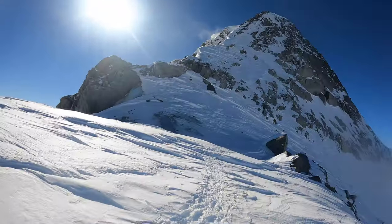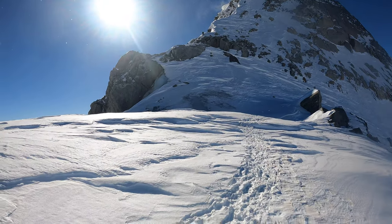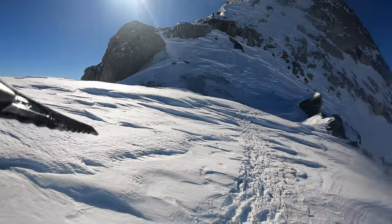So, now on the final semi push, that's 150 meters up. Scrambling, grade 2, easy.